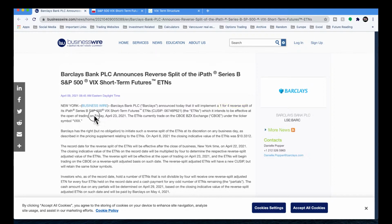And that will be taking effect on Friday, April 23rd, 2021. So how this is going to work is the indicative value, the settlement value of the ETF on the 22nd, so Thursday, April 22nd, whatever the price is at that moment, they're going to be doing a reverse split based on that. So that's when it will take effect, whatever the price is at the time.